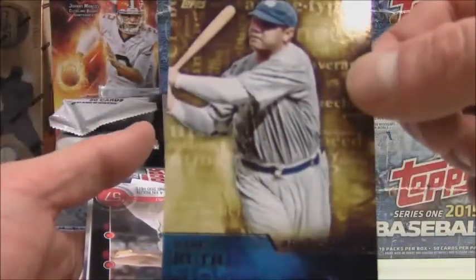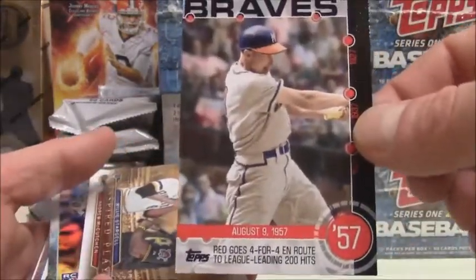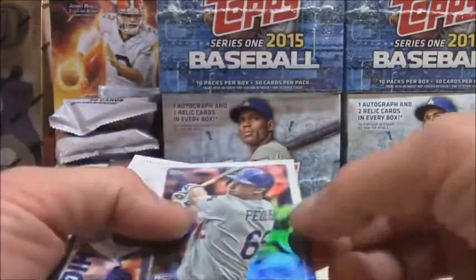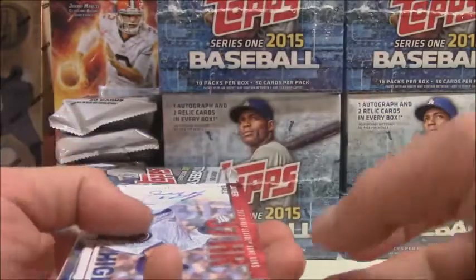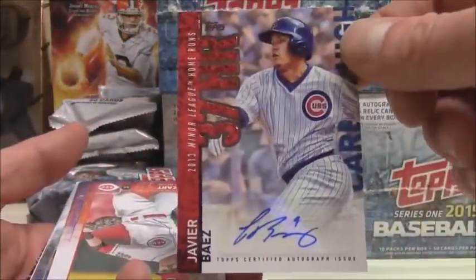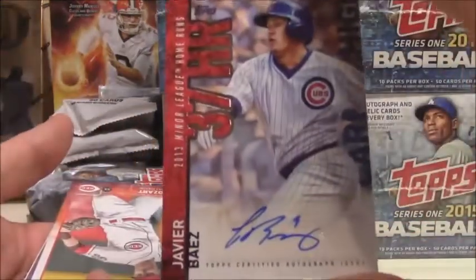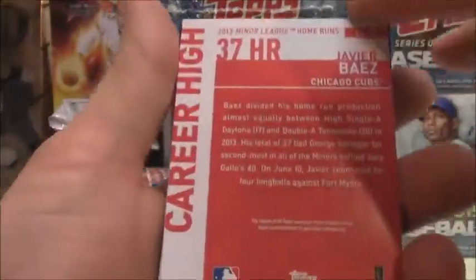Ruth, Archetypes. Red goes 4 for 4. Stargardt, McCutcheon, Inspired Play. Peterson, foil. Not bad for an auto. Javier Baez. Nice hit for the Cubs. N3WB06. Nice hit. Javier Baez auto. No numbers on that.